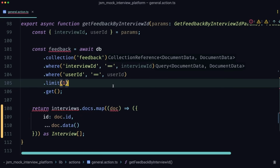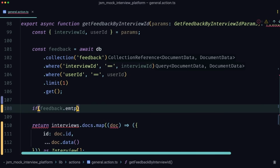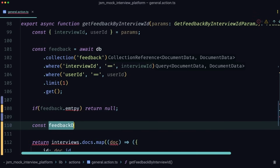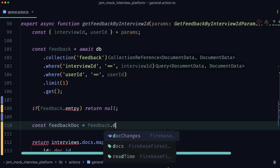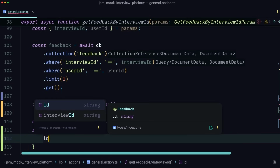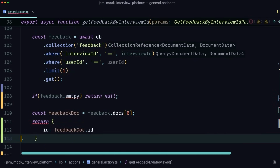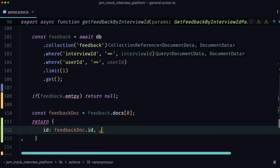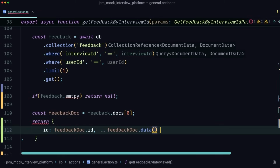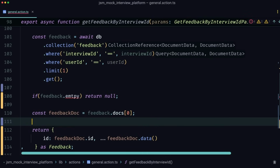Finally, if we don't have any feedback, so if feedback is empty, in that case, just return null. Else, we can get access to the feedback document by saying feedbackDoc = feedback.docs[0], and then we can return it by saying return an id of feedbackDoc.id. And we can also spread out all of the other properties by saying ...feedbackDoc.data(). And then we can close it here and say as Feedback. So now we're returning all of the necessary feedback.